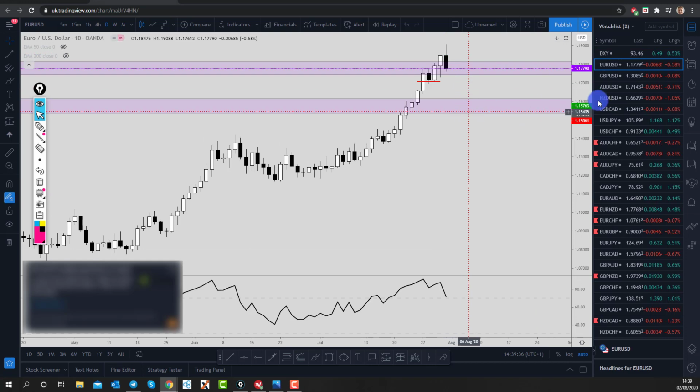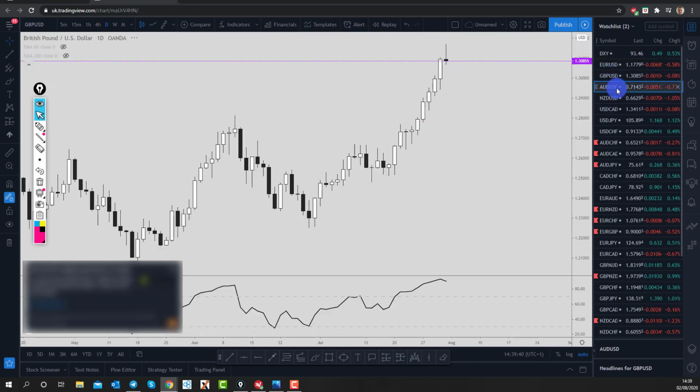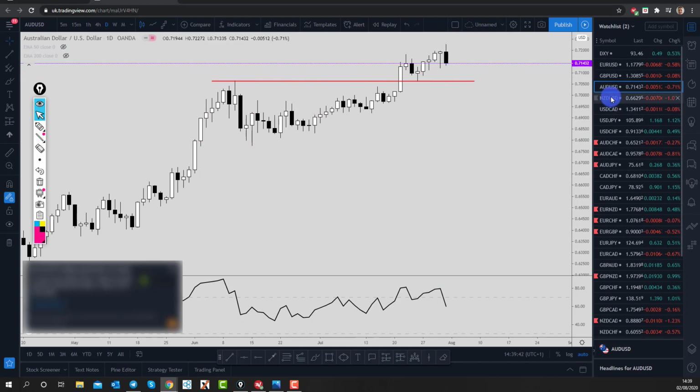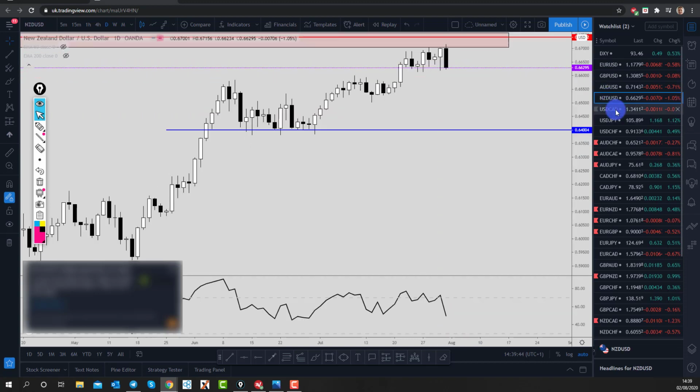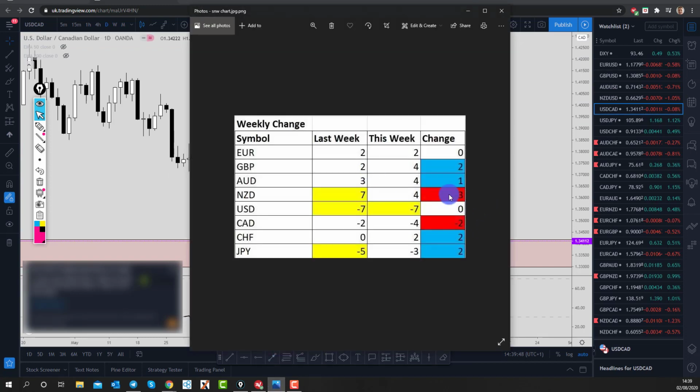So euro will likely pull back, pound will likely have a slight pullback as well, and Aussie. But my favourites are really New Zealand US dollar and dollar CAD, and that's simply because you can see that weakness against that US dollar that you're wanting to buy. Okay, so the other currencies are obviously gaining strength. So if you're thinking that you should buy a currency, you want to be trading it against the weaker one, because there more likely is going to be a trend forming there.